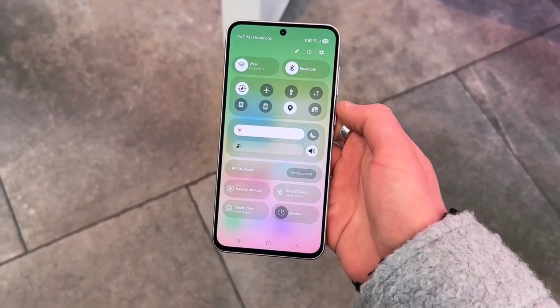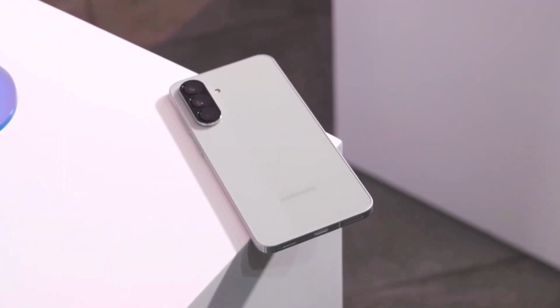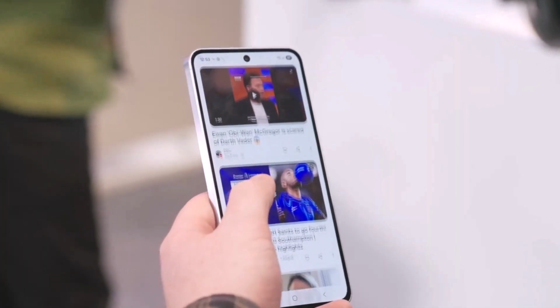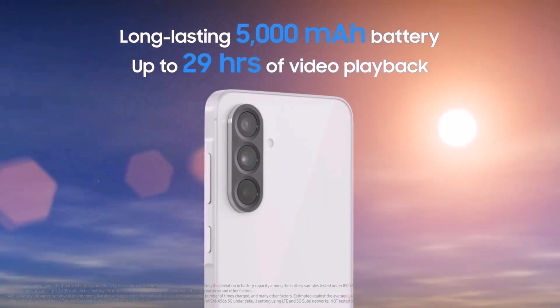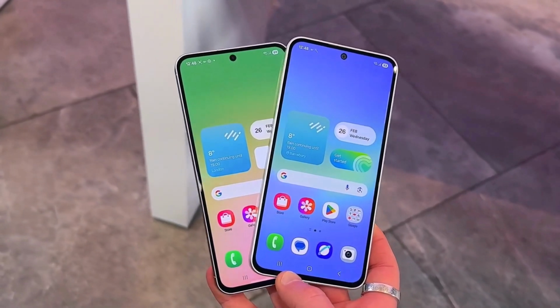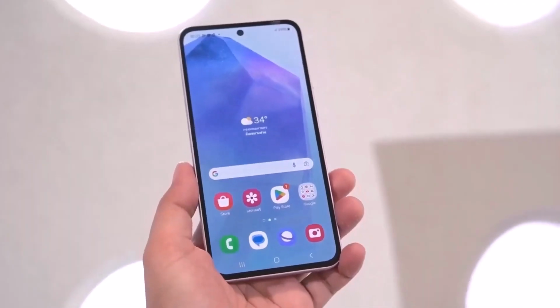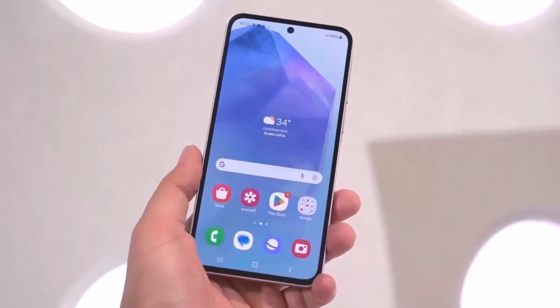The Galaxy A56 5G officially outlasted all the other devices, proving its superior battery efficiency and real-world usage. All 6 phones in the test come with a 5,000 mAh battery, meaning the differences in endurance were due to software optimizations, chipset efficiency, and display power consumption rather than battery size itself.